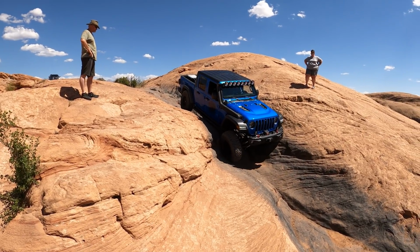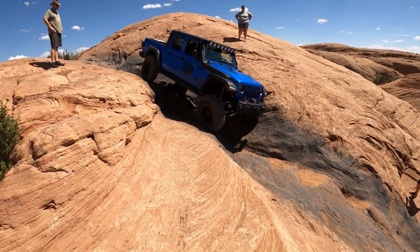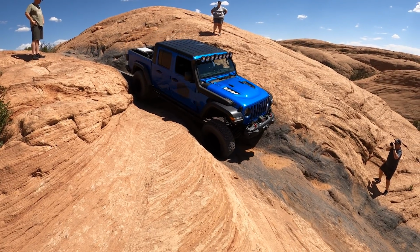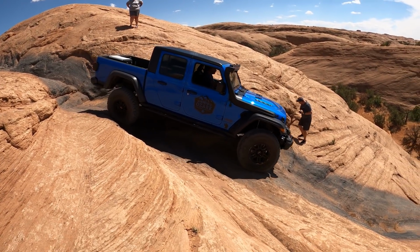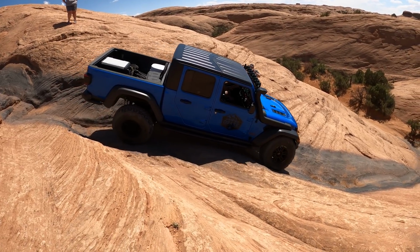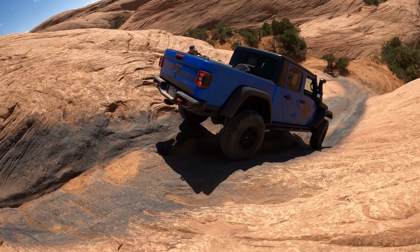Dropping into Hell's Gate is always nerve-wracking because it's much steeper than it looks on camera. I've done this three other times, and the wheelbase of the Gladiator made this so much easier. It's still coming out, man.